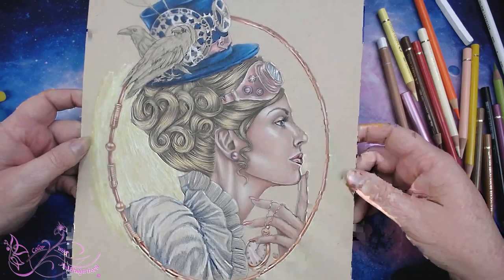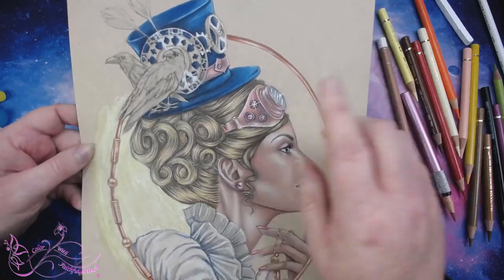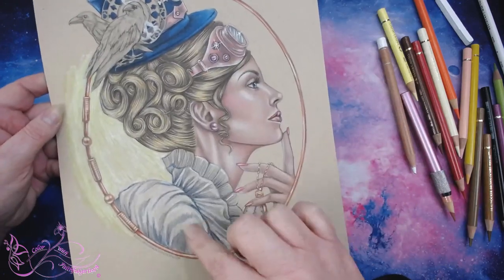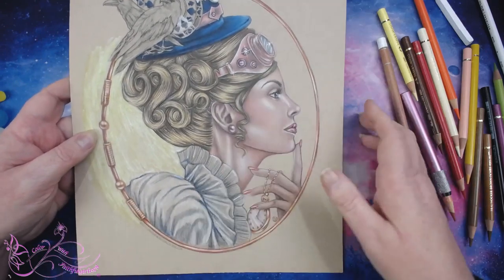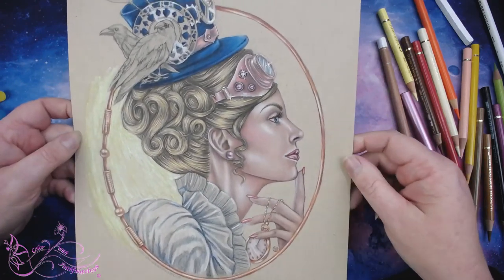What do you think so far? Isn't her hat cool? So her top will be the same color as her hat, and I've still got heaps to do in the background. So I'm going to add some darker greens and all sorts of things in there. Have a bit of fun with it.